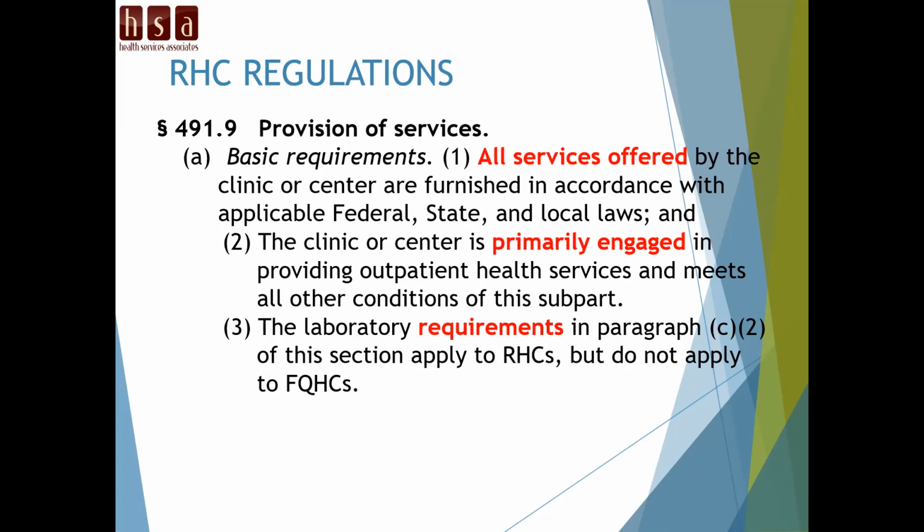Primarily engaged. This is something else they're working on at a national level, but right now, primarily engaged, that's where your 51% primary care comes in. Who understands when I say you have to be 51% primary care? It's one of those RHC nuances. Basically, you have to be primarily engaged, that's 51%, in providing those healthcare services at the point of entry into the healthcare system. You cannot be more than 50% behavioral health, versus primary care.